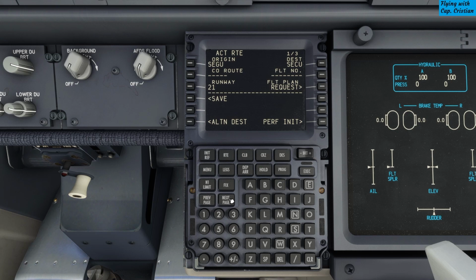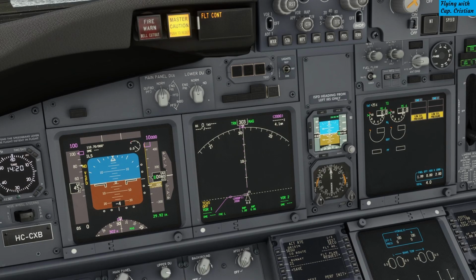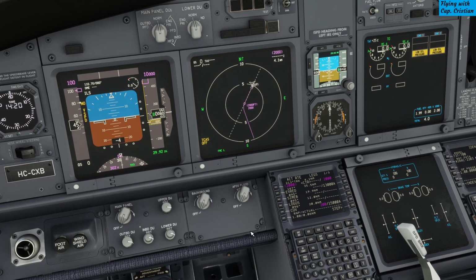So the route is fully loaded now, and we can check and verify that. For that, let me select, here we can select plan mode, and we select the next page, and that's our airplane, that's our takeoff runway. We are taking off from runway 21 southwestbound, so we go runway track to 2000 feet. At 2000 feet we turn direct to EVERT to cross EVERT at or above 13,000 feet. That is exactly as per our plan.